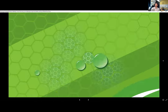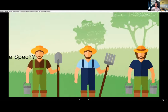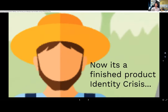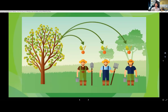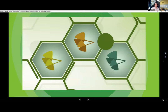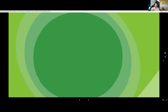As I mentioned, last time we spoke, I talked about what the spec is in an identity crisis. But now here we are still having one, but this time it is for a finished product identity crisis. And you might recognize these three farmers. My story then was about how three farmers harvested ginkgo seeds to then plant in their respective lands. And with those seeds from the same plant, same genetics, they went to their farms and grew them and used various variables that changed the outcome of the product, whether it would be where it was grown, how it was harvested, or watering, whatnot. The point was that lots of little variables can change the final product, and having an ingredient spec was really critical.